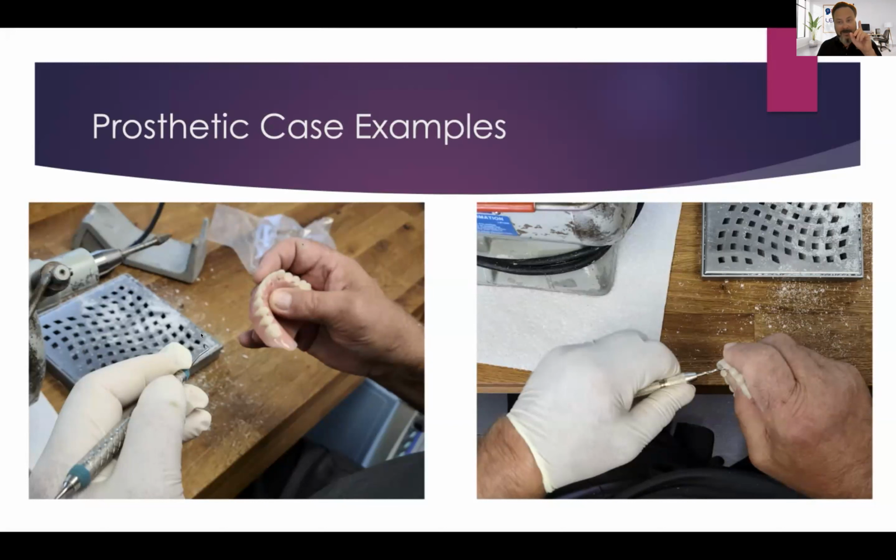I will say that it's going to take a few cases to get this down pat, but once it's 3-4 cases in, I can do 6 implants in probably 7 or 8 minutes. It's that quick. It's that repetitive, and it's consistent.